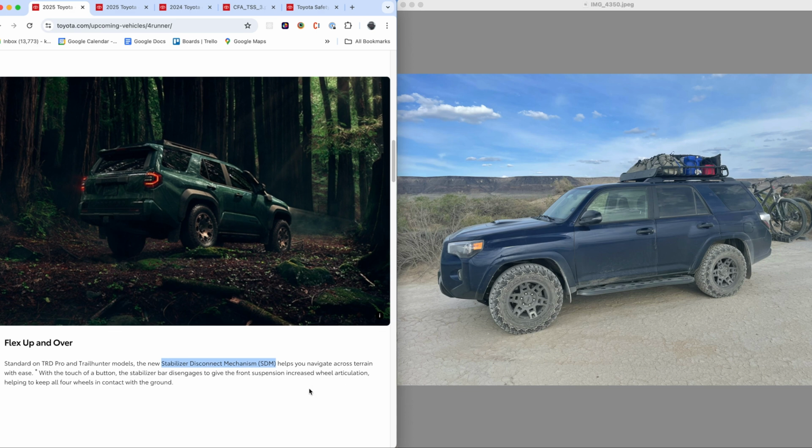But yeah, let's hope that the upper trims, the TRD Off-Road, the TRD Pro, and the Trailhunter have a much more composed ride. Obviously, they're still going to feel like a truck because they're body-on-frame with a solid rear axle. So there's only so much you can do, but I'm really hoping that it's a lot less work, especially on longer road trips.